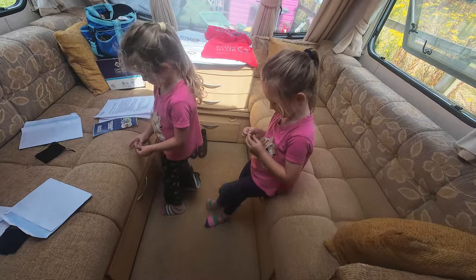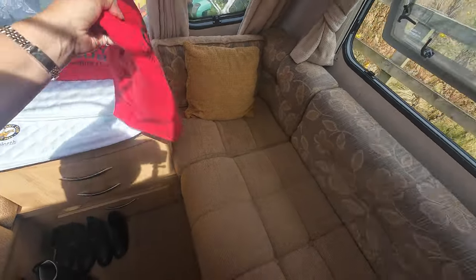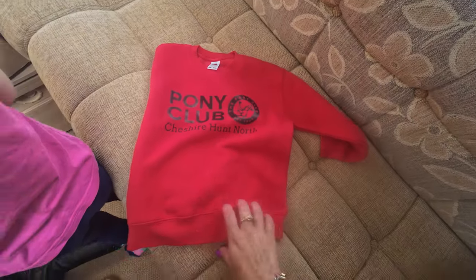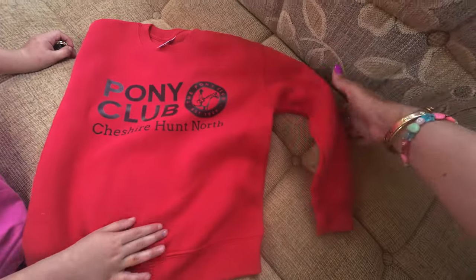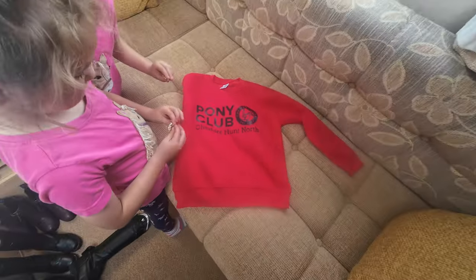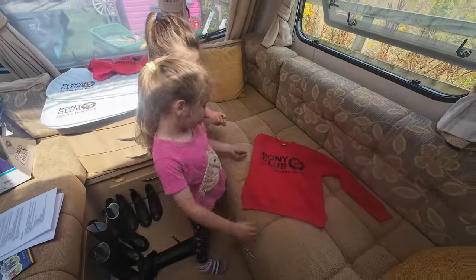So basically, what they do is, these are going to be your Pony Club jumpers. Oh, sun's out now. So here's your Pony Club jumpers. And you see them, look guys, look at this, here's your jumper. And what they do is they sew all the badges on the sleeve. So hopefully, you never know, we might be able to get some badges to sew on the sleeves. That'd be pretty cool, won't it? I hope so now after I've said that.